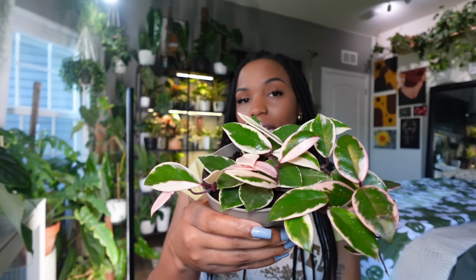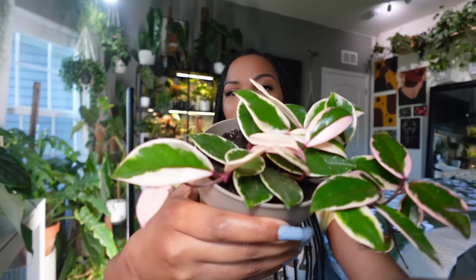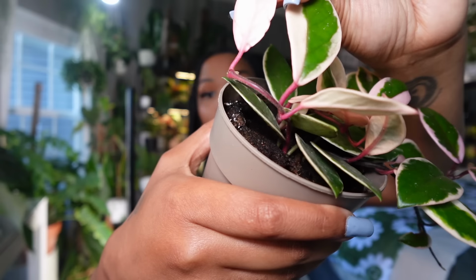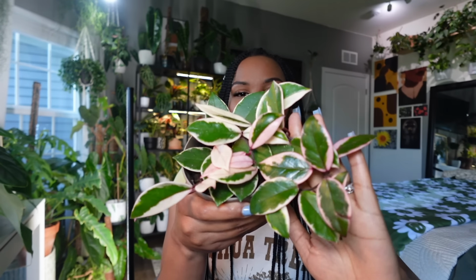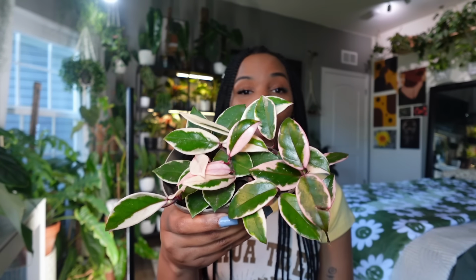I just can't stop looking at it right now because even the stems are slightly pink, or very pink actually. They're perfect fuchsia. I'm so blown away by this Hoya Flamingo Dream, and I hope you guys are too.